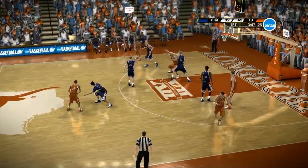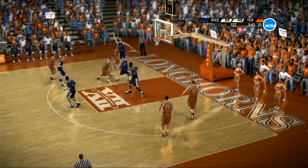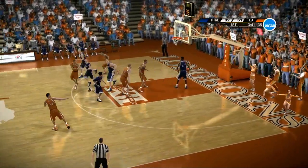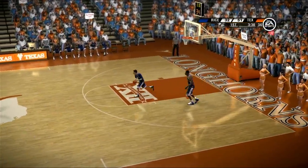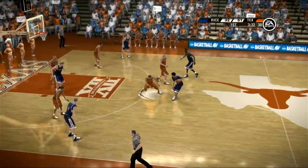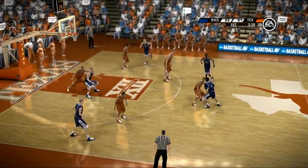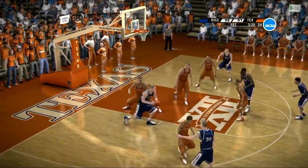Pump fakes from the baseline. He puts in another score. He can see the light, Brad, and it's hanging right over the goal. It looks as though the students are all wound up and ready to agitate the opposition. The student body looks like they're ready to terrorize the opposition.